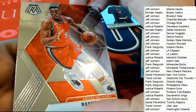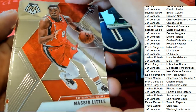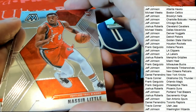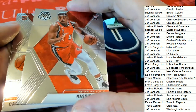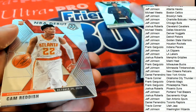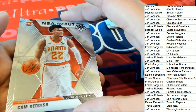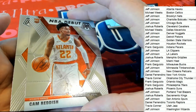And we got a Miami Heat rookie. Oh, I'm sorry, that's a Portland Trail Blazers Nassir Little rookie card. Jeff J. picking up the Little. We're looking for the big Zion Williamson, Tyler Herro. And we've got a Cam Reddish NBA debut. Could it be a Morant tucked away back here? Let's hit Morant or a Zion Williamson.